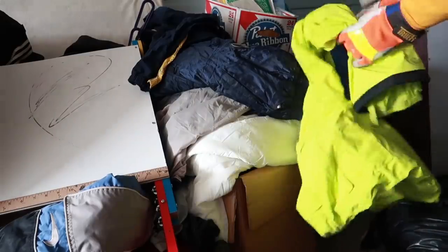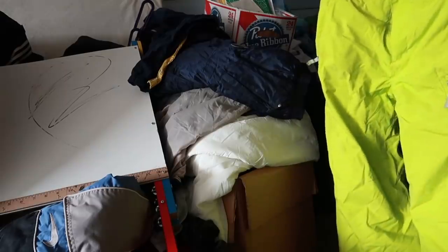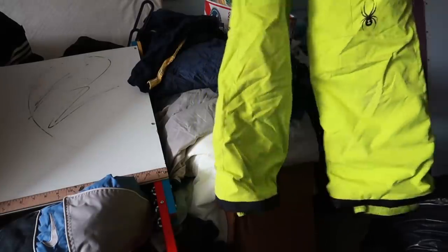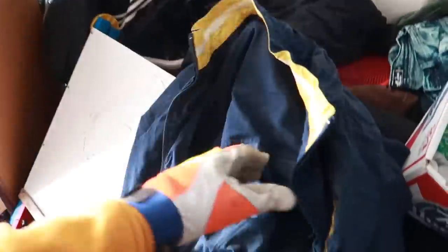So we do have some jackets on the right. Oh no, these are pants. Made by Spider. That Spider on the bottom actually got me. These look like pretty good pants. But a lot of these clothes I'll have to check out on eBay. Tommy. Looks like a Tommy Hilfiger patch.